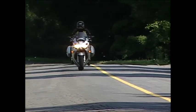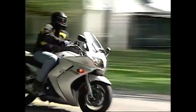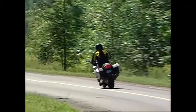For a new bike, I didn't have to take a whole lot of time to get used to it and, you know, feel it out, different quirks and stuff like that. It was basically get on and go for a blast. It was a good time.